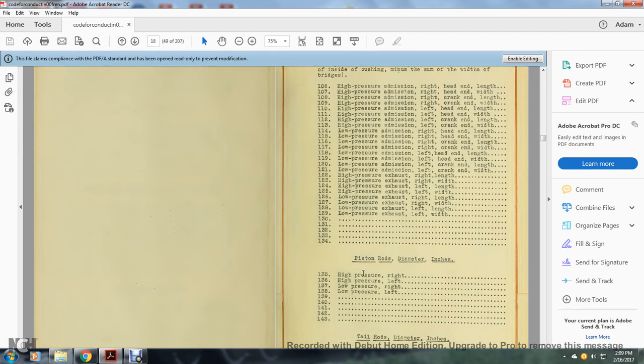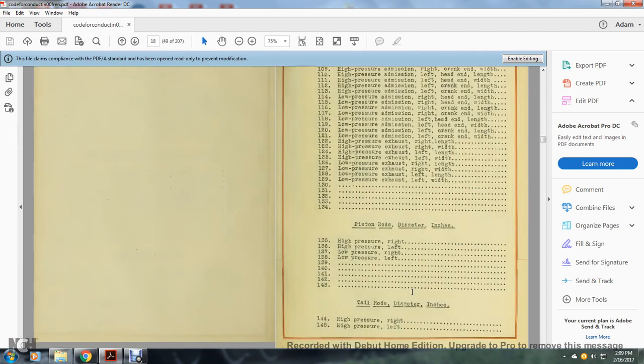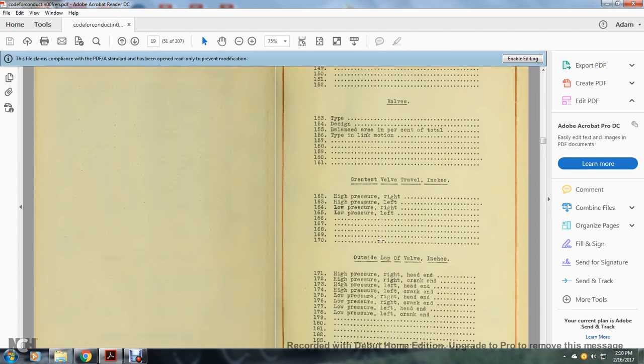Piston rod diameter, inches. High pressure right, high pressure left, that's 135 and 136. 137 low pressure right, 138 low pressure left. Tail rod diameters, high pressure right, high pressure left, 144 and 145, low pressure right and low pressure left, 146 and 147. Valves: type 153, 154 design, 155 balance area and percent of the total, 156 type and link motion. Greatest valve travel in inches, high pressure right 162, high pressure left 163, low pressure right 164, low pressure left 165.